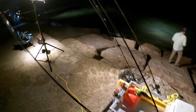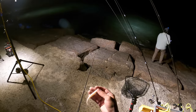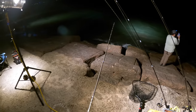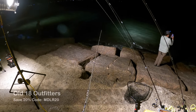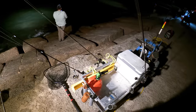So here we go. We're gonna start with a Zoom Fluke. That's a white color, a little Ned rig jig head, a baitcaster, and we've got 20 pound braid, a 15 pound fluorocarbon leader, a 7'6" long rod. That's a medium light power, and that's what we're gonna go after them with right now.